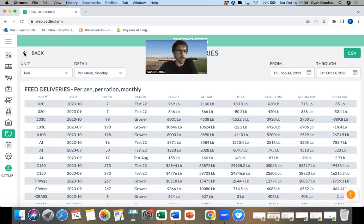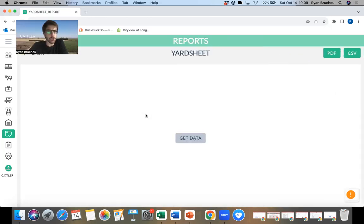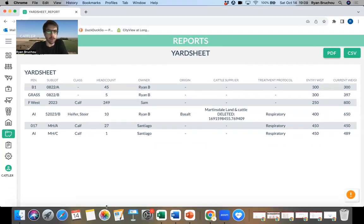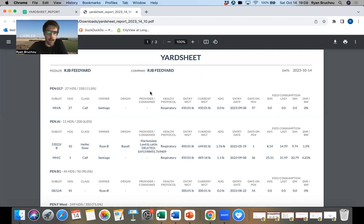And something I think that we have done that has not been highlighted enough is the yard sheet. This yard sheet is a state of situation of what is happening at the yard. I think it's important because if you download the yard sheet, there you go, it's going to give you the yard sheet report, how each of these different lots are doing and what their average daily gain is. It's a good way of seeing in real time what the situation is.